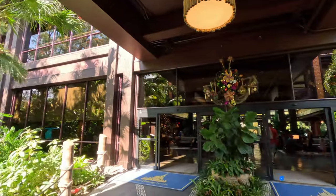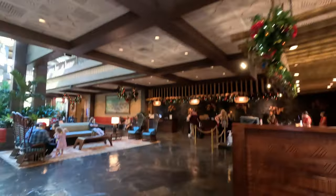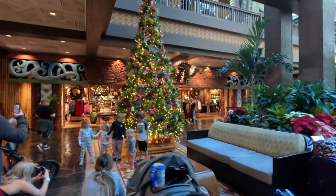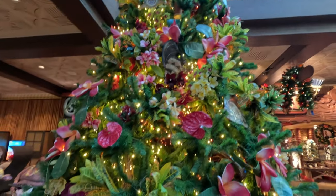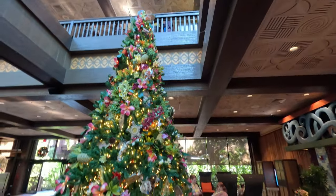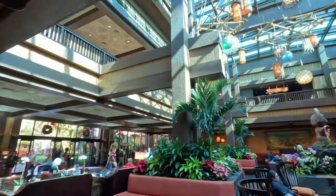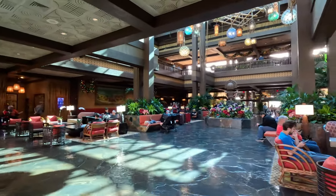More wreaths up here. Oh, that looks nice. Oh, there we go. Isn't she something? Oh, little tree. Well, it's very Hawaiian-y. Isn't she a beaut? Look at the tree. Definitely Hawaiian themed. It's nice. Okay, so this is awesome. It's in the Polynesian. We've never seen the Polynesian decked out in Christmas before. Oh yeah, very nice.